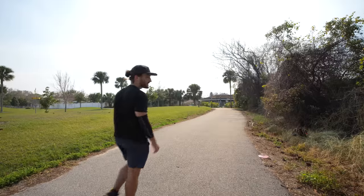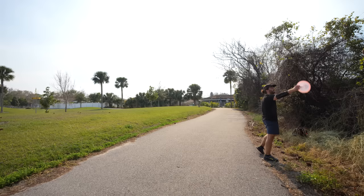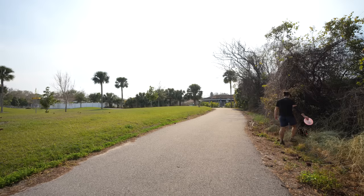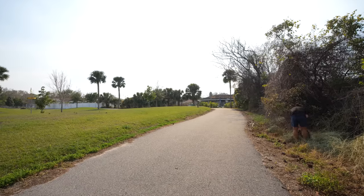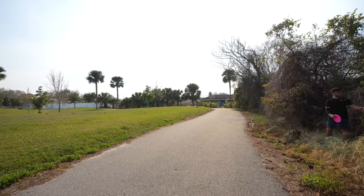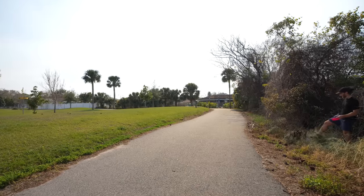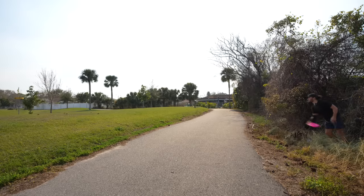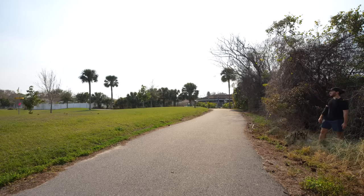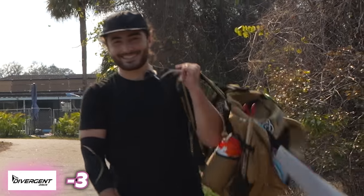So unfortunately, it actually did go over the fence. I was able to snag it with my pole though, but I thought I was gonna get stopped by this stuff. So now this is for par. That sucks. That really sucks. All right, just about a meter. Got it. Oh, this stays interesting, baby.